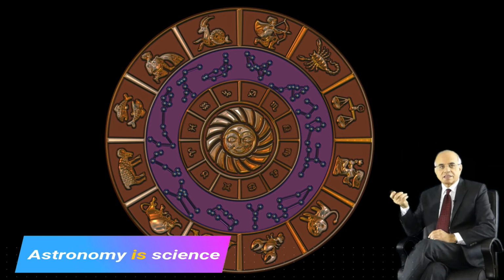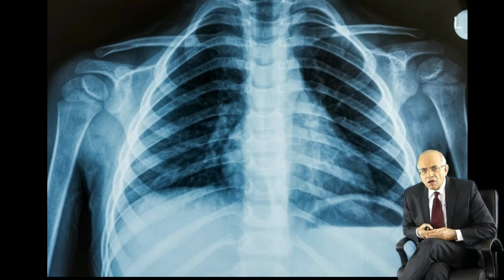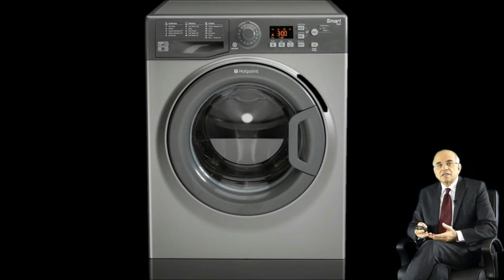It's total nonsense. You have X-ray, or MRI, or ultrasound, or PET scan, or CAT scan, all these amazing diagnostic equipment in the hospital to help doctors find out what's wrong in your body. All of that is because of advances in science and our knowledge of how nature works. Air and dryer, the air conditioning, the heating, the radio, the TV, the microwave, the refrigerator, all of these advances that help us have a comfortable life at home came as a result of science and scientific research.